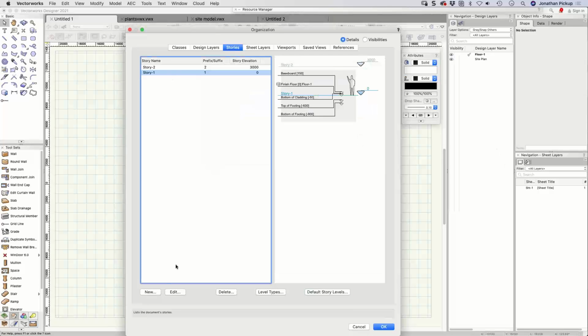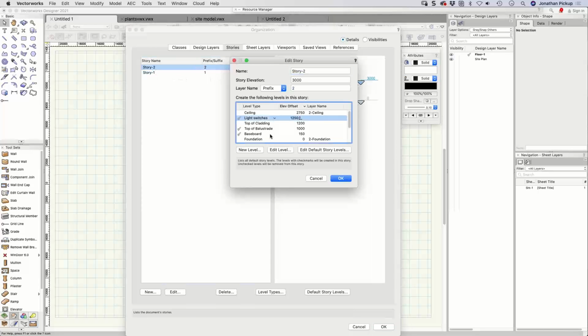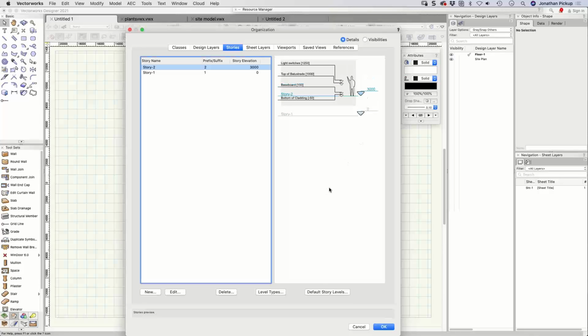Okay. Now, when we edit this, I'm now in story 1. We edit story 1. Oh, look, light switches, so I just turn it on. Let's go to story 2. Light switches, let's just turn that one on too. Yes. So does that make sense?